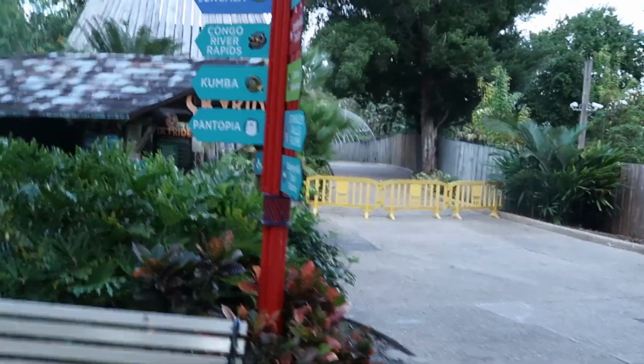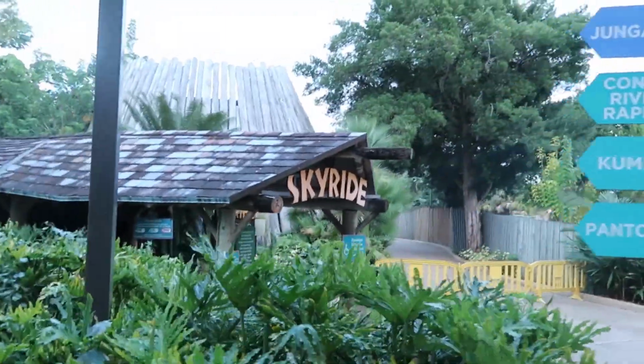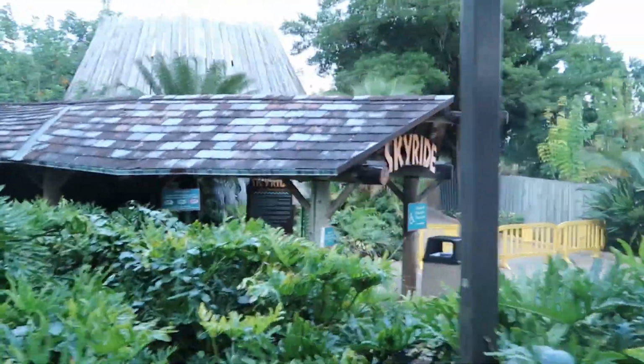We're over here by the entrance to the Sky Ride, and it is not running currently, which is super sad. I really wanted to go on it right now.